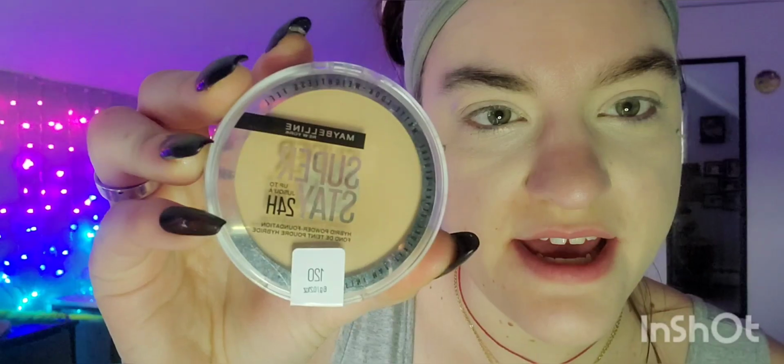Okay, so that's good and primed. So now I'm just going to take a regular C brush. I'm going to take the powder I'm using today, the Maybelline Superstay. I'm just going to put it on my eyes. I'm not doing an eye color today. This is a pretty natural look aside from the color blush I'm using.